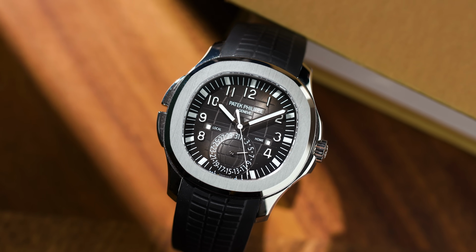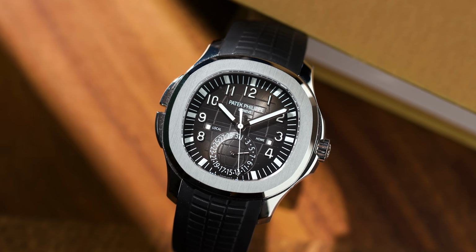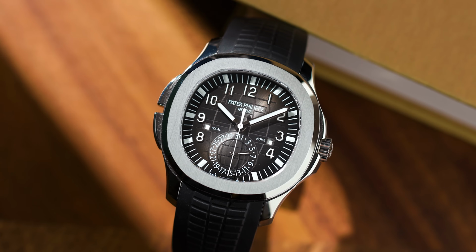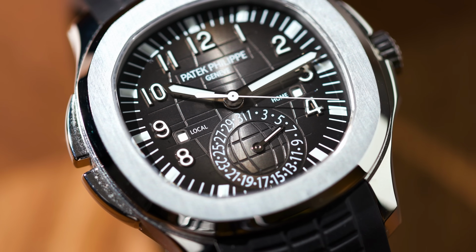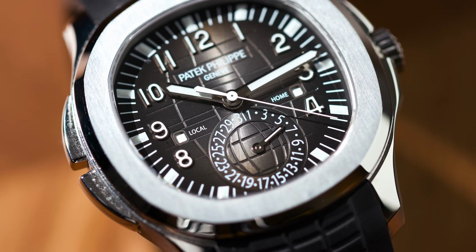Yeah, that is a fine piece, and I think it was probably the model that gave that line a distinct identity to celebrate it and also separate it from its bigger and older brother. I think going with the travel time when there was no direct Nautilus equivalent back in 2011 really helped create a little bit of a gap between the Aquanaut and the Nautilus.